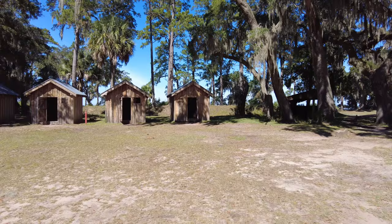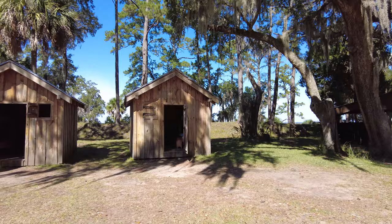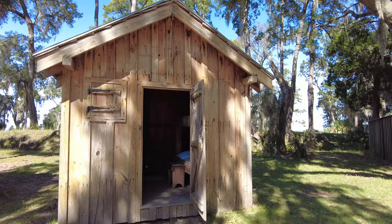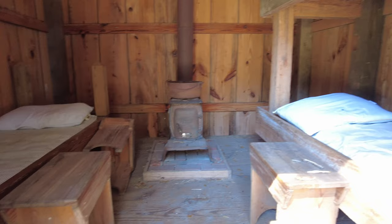Now, these huts here would have been the quarters of the non-commissioned officers staying at the forts. Your sergeants and corporals would have lived in little huts like these. Not a lot of room. They do have a nice stove. Now, a Confederate non-commissioned officer living in here, probably a sergeant or a corporal, three to a room.